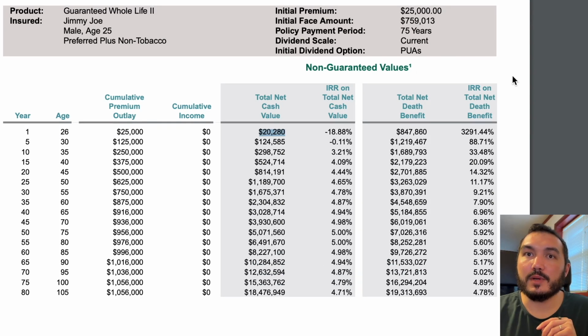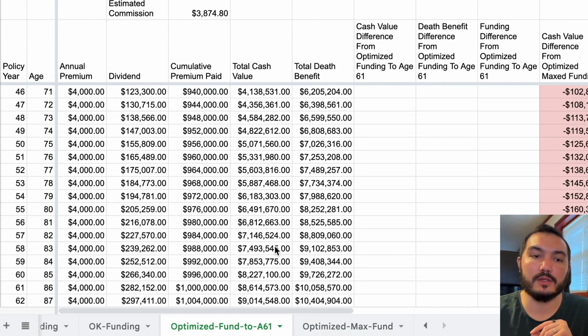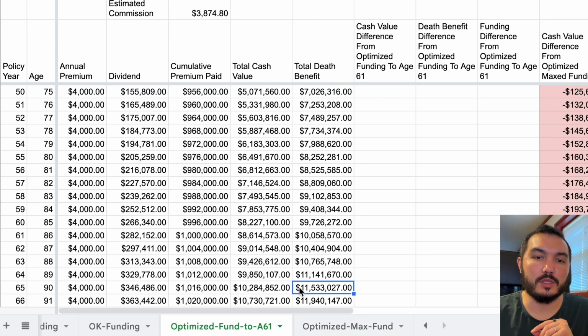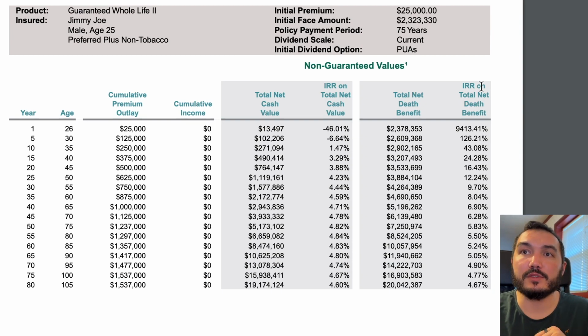So if we go to the next policy, this is where there's some disconnect between these two optimized ones. So we're sort of working our way back now. Go to age 90 on this as well. Here's age 90. We can see the death benefit of 11,533,000 and total cash value of 10,284,000. So if we compare that to this, it's right there. Those values match. And if we go to the OK funding level, so this is the OK funding level.